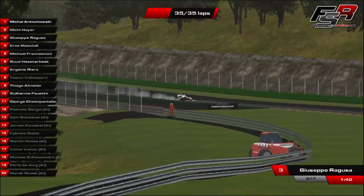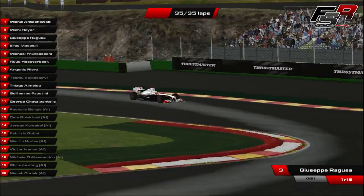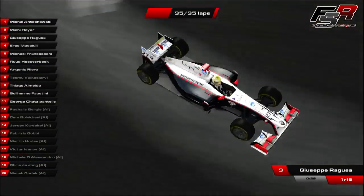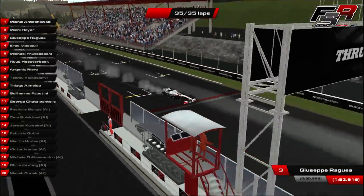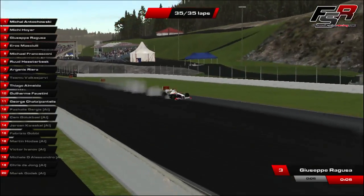We're waiting for Ragusa here, who had the freshest tires towards the end but couldn't make any kind of impact. In fact, he lost a lot of time in that final stint despite being on the freshest tires. But he comes home to take the final podium spot. And it's waiting now for Eros Masciuli, 14 seconds behind that. What a crazy race.